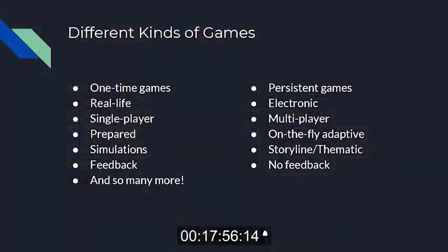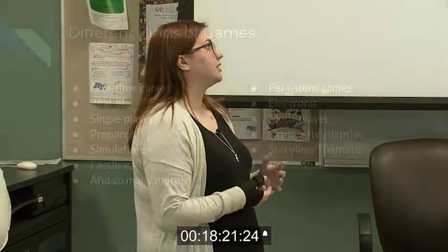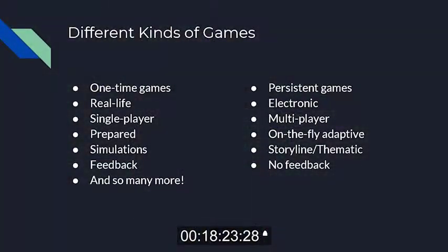Real-life games are more role-playing games where you have them interact with stuff in real life and try to problem solve that way. You have single-player games, games that are more prepared, computer simulations. Persistent games are games that you play consistently if you're trying to reinforce something, or maybe it's a single-player game that has them go through their own objectives and they're all on their own track. You have a lot of electronic games: storyline, thematic, and especially feedback and no feedback.